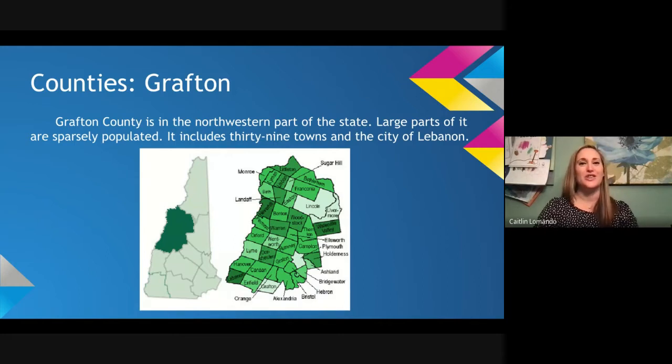Grafton County is in the northwestern part of the state. Large parts of it are sparsely populated. It includes 39 towns and the city of Lebanon. So large parts of Grafton County have very few people living in it. However, it still does have one city, and that is Lebanon.